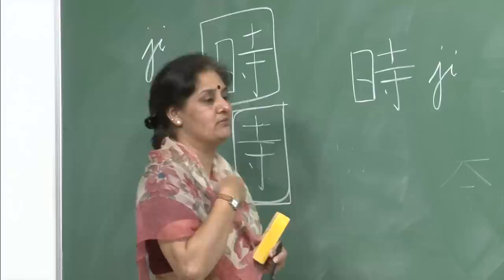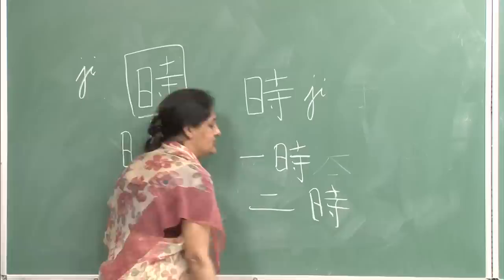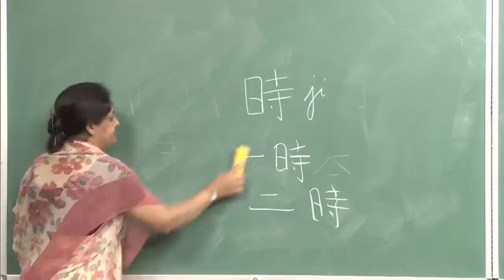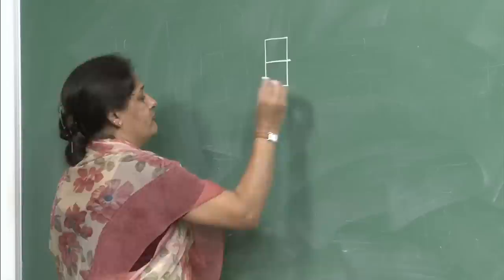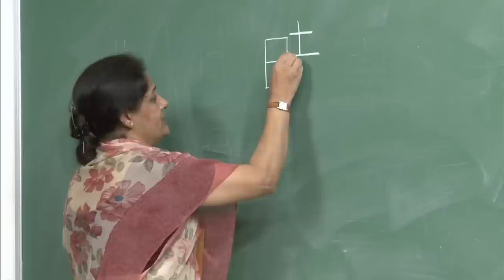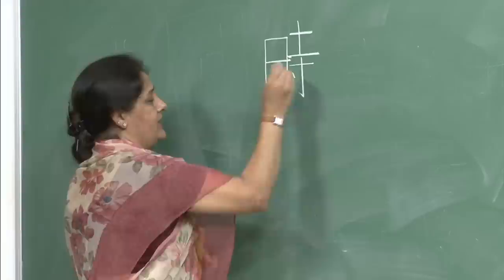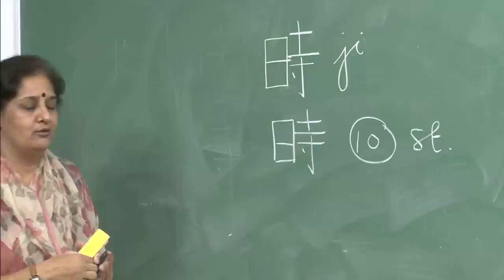So ichi ji, ni ji, that's how it is to be written. I'll do the stroke order once again slowly for you. One, two, three and four, and then one, two. Do you remember this character? This is ju, 10, like this and like this, ji. Once again, 1, 2, 3, 4, 5, 6, 7, 8, 9 and 10. So it's a 10 stroke character meaning ji. It's a combination of Nichi and temple.